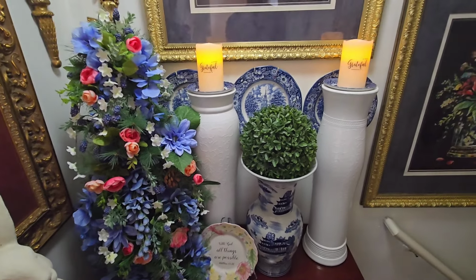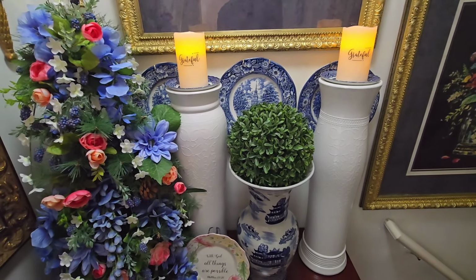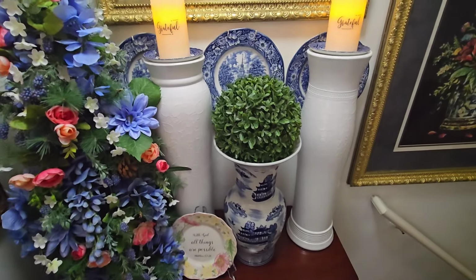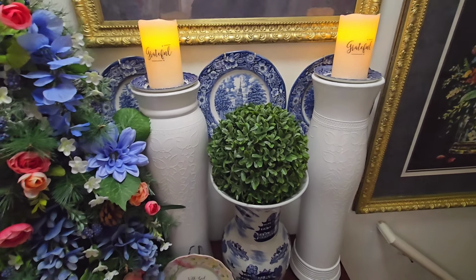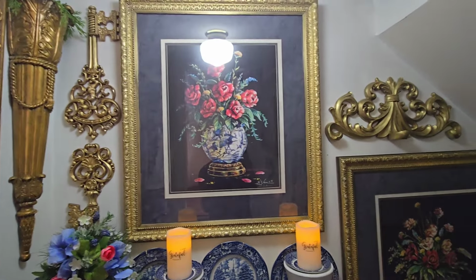Right here, these are some of my candles. I brought those in, and those are some blue decor plates where my candles are sitting, and some white vases on the side. Those are more plates that I brought in behind there. You have seen those plates in several of my videos, and my pictures that are up here, I left those there. I didn't take those down.